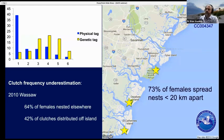Interestingly, what we found over the years with this project is most females have what we would consider moderate or strong fidelity to particular nesting regions. So 73% of all the females lay all of their eggs on less than 20 kilometers of beach. But that still often means they're using more than one project beach or more than one island for nesting. And so again, the challenge is if you don't see a female, you don't know if she's nesting right next door or if she may have been lost to the breeding population.